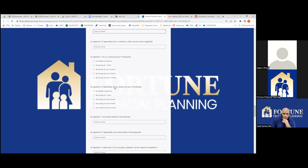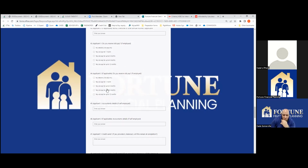So just scrolling toward the end of the form, this section now starts asking around sick pay. So if they're employed, do they receive sick pay? And it will ask what sort of level of sick pay they receive from their employer: statutory, 1 month, 3 months, 6 months, 12 months. And that's really important for you from a protection side of things as well.